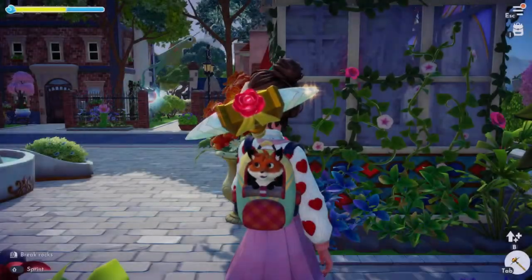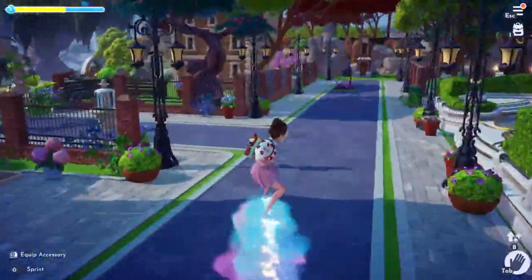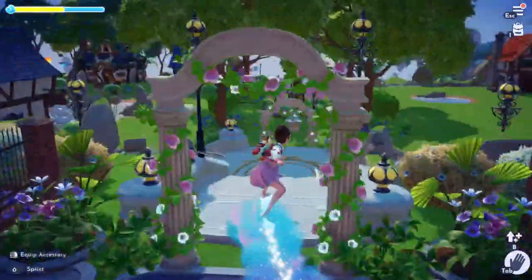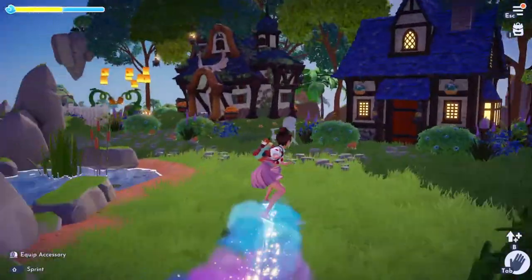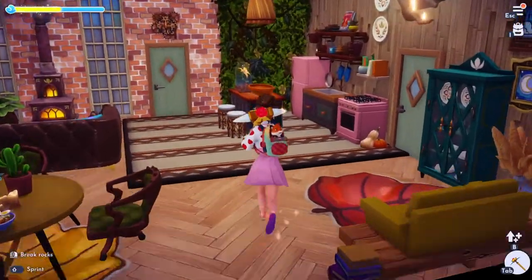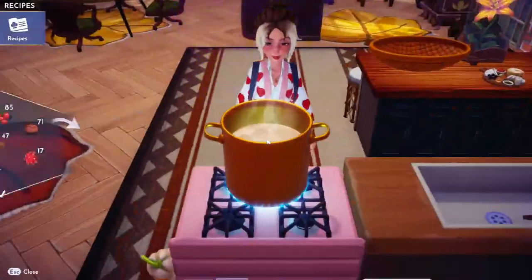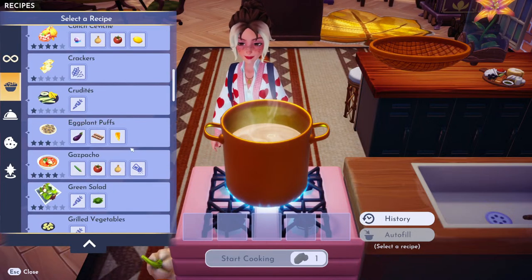Maybe we'll just put like a little coffee. Yeah, you thought it was. I mean, I thought so too. I can't remember where that tea set is. And see, that's why we need a better search option in this game, because it is really hard to search for stuff.